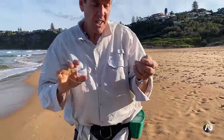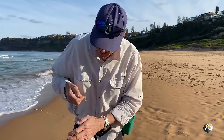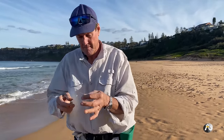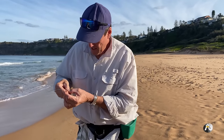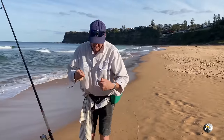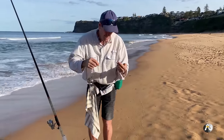So you might have noticed I cast then and it didn't go out anywhere near far enough, and I thought, why was that? So I bring it in and this is the reason. It's tangled. So we'll sort that out. Sometimes it's easier to cut everything, but in this case it looks like a pretty simple tangle.